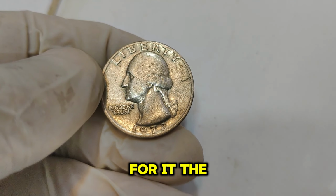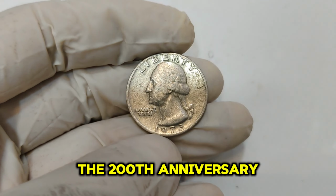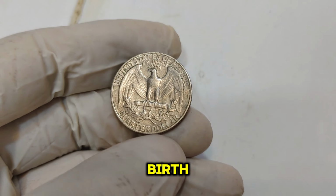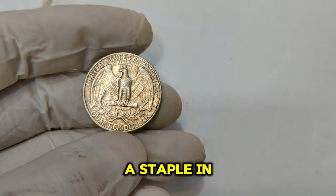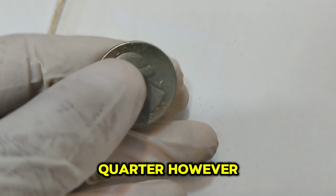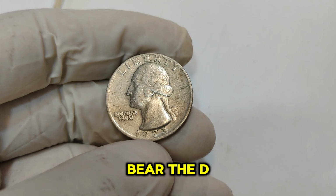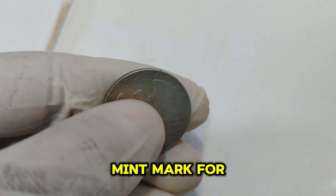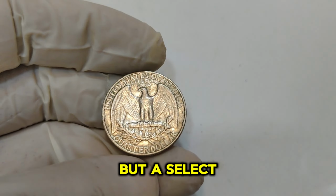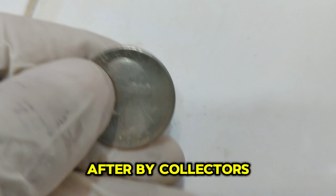The Washington quarter was first minted in 1932 to commemorate the 200th anniversary of George Washington's birth. It quickly became a staple in American currency. The 1973 Washington quarter, however, has a unique story. Most quarters minted in this year bear the D Mint mark for Denver or the S Mint mark for San Francisco. But a select few were produced without any mint mark at all, making them highly sought after by collectors.